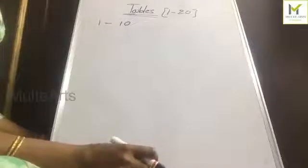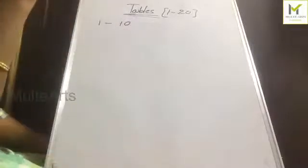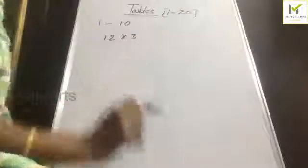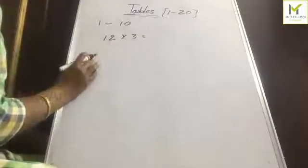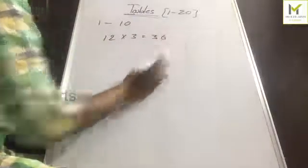The 1 to 10 tables, 1 to 9 single digits, we can get the double digits, right? Yes. So 12 threes are... 12 threes are means first you should take 3 ones are 3 and then 3 twos are 6. 36.